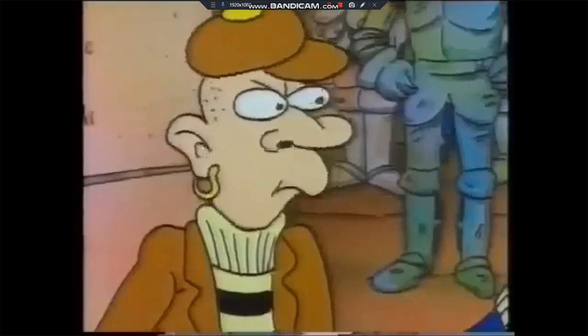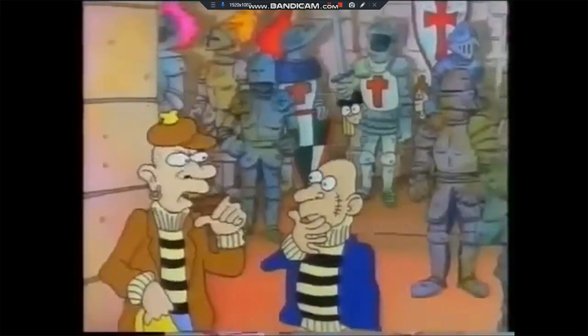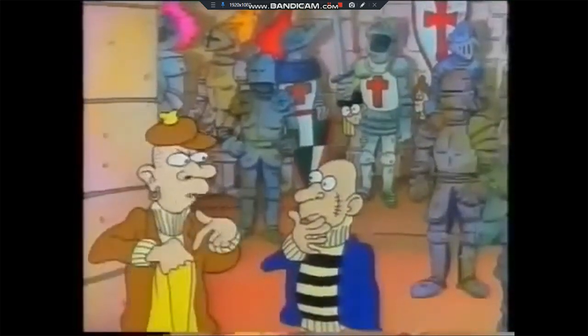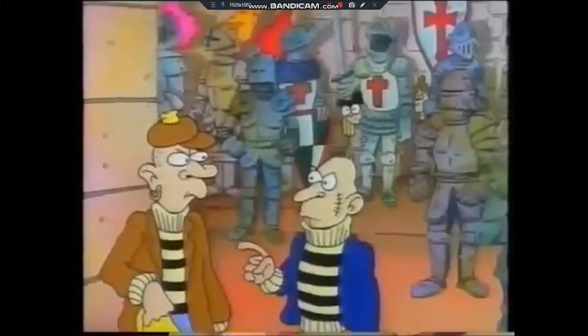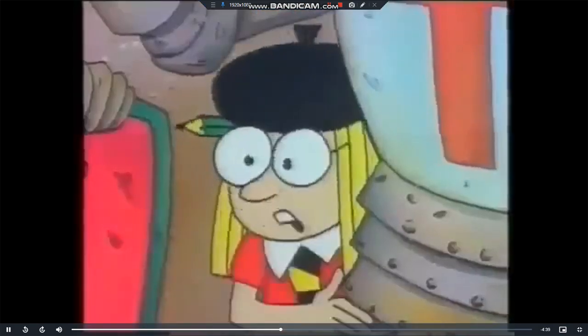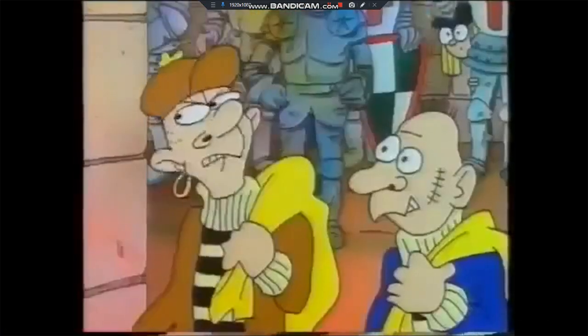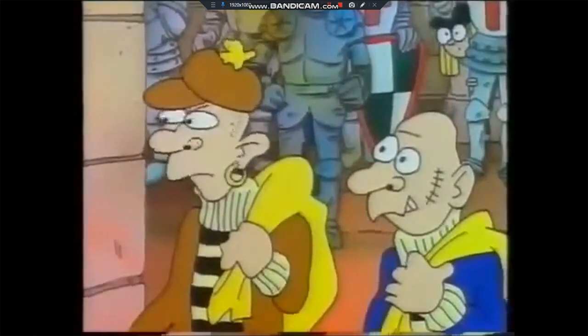Now, you understand the plan. As soon as we find the crown jewels, I smash the glass, you grab them and stuff them into these two sacks. Don't worry, Gov. You can count on me. You smash and I'll grab. Robbers, thieves! Right, now let's go and ask somebody where the crown jewels are and do the job.